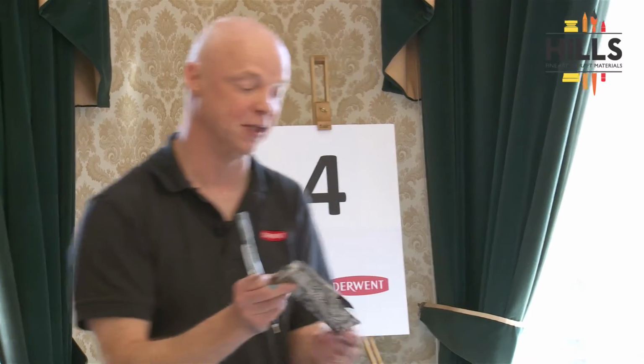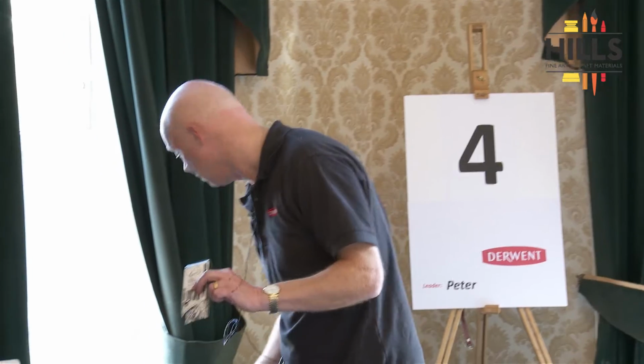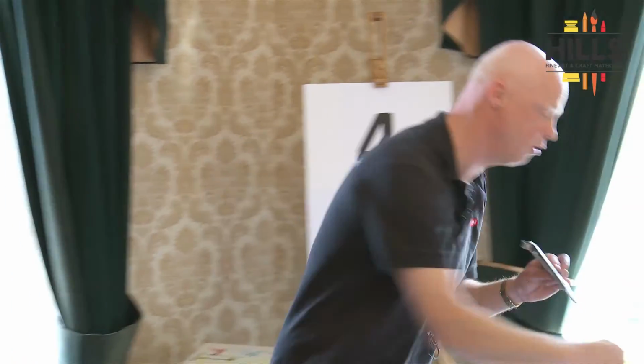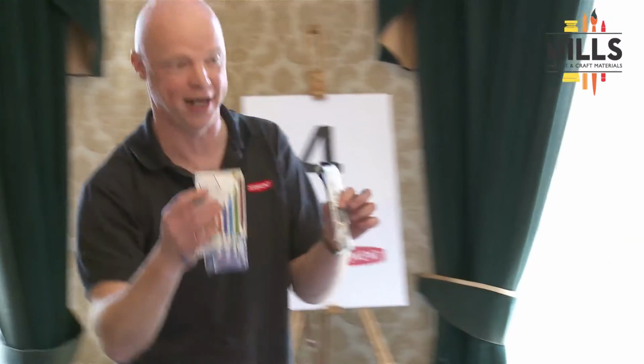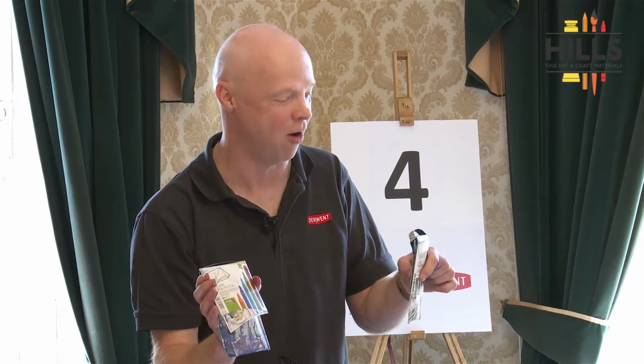Benefit of Derwent ones, they come in this lovely packaging. So both the line maker and the line painter. The packs have been designed by a guy called Carl Griffith, who we work with, and he's online, and you can see some of his work online if you Google Derwent. So instead of just being in a plastic pack, they come in a nice arty pack, so more art orientated.